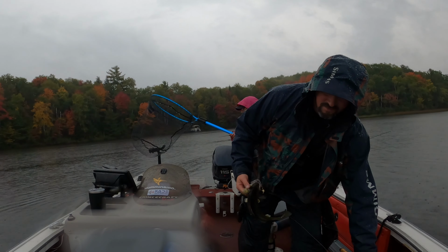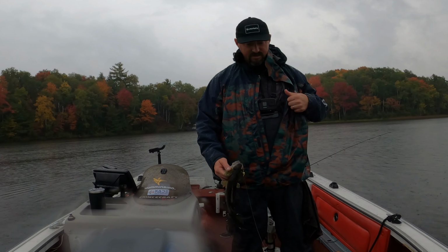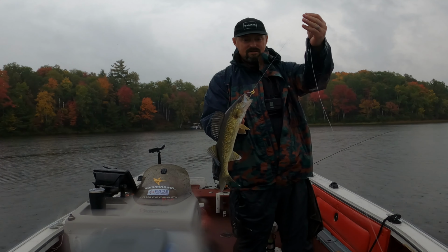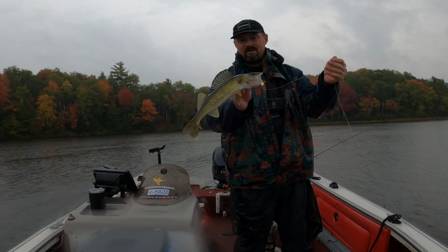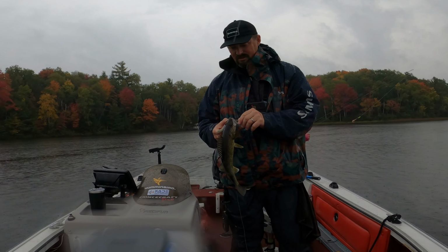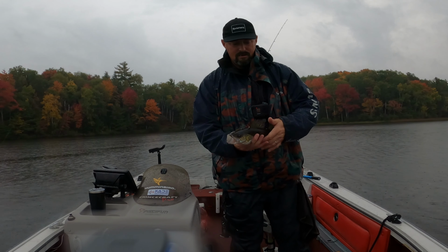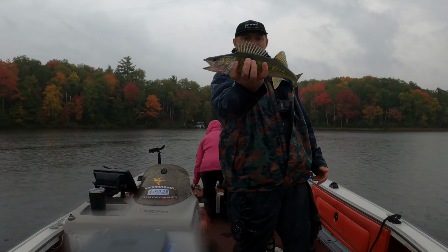Alright. Is this going to be a steady rain today? Got this guy on a minnow. That little weedless jig, we're pitching right up in the weeds. She got that nice 23 incher. It's probably like a 14 incher. Really nice little fish. Great fish.